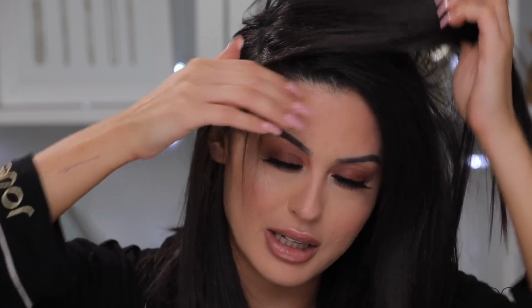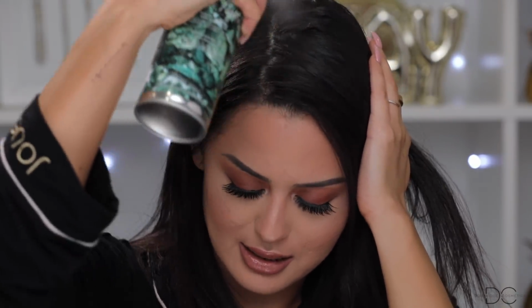It doesn't leave any residue, but I'll just let it sit there. I'm not gonna even work it in yet. And then separate, it smells so good. And focus that on the scalp. And do another layer.